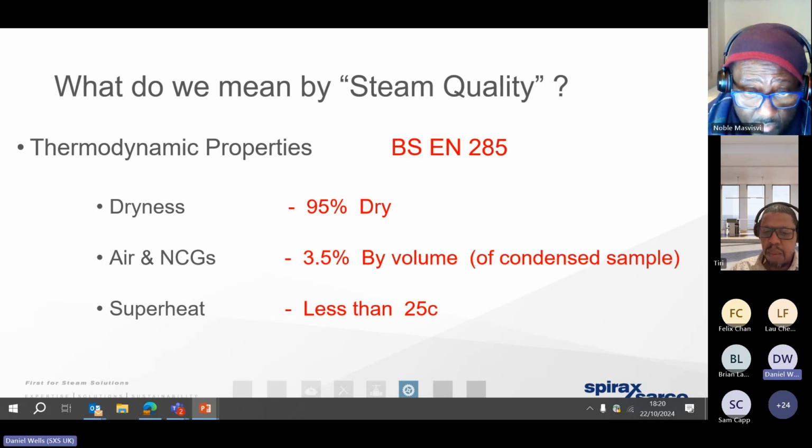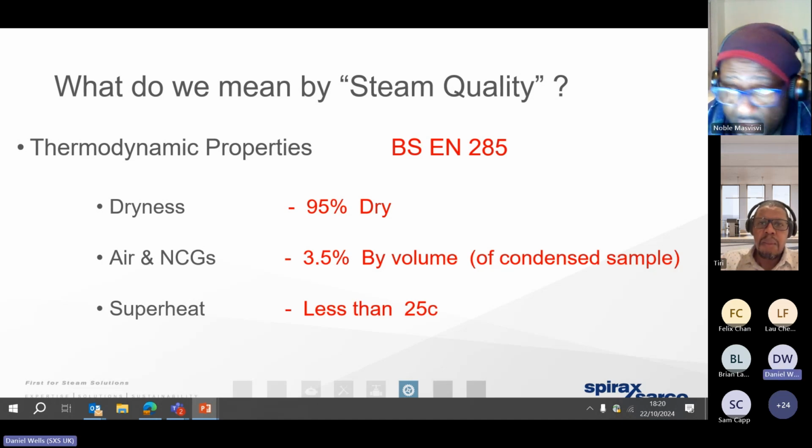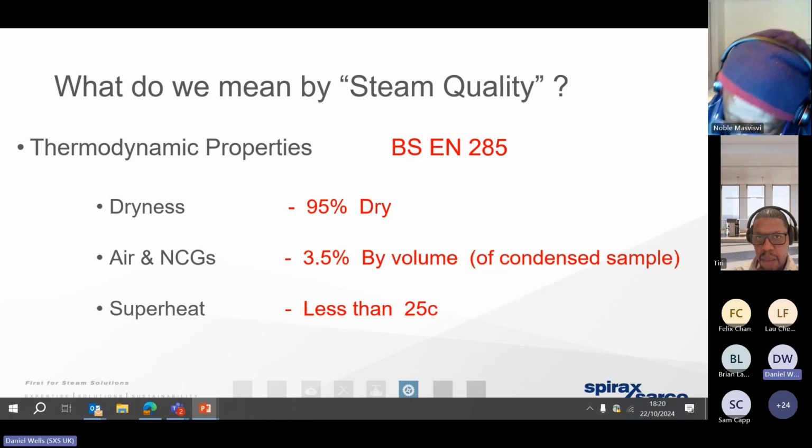We're also looking for less than 3.5% of air and non-condensable gases present in a sample of condensed steam. Why? Well, if we've got any more than 3.5%, we're going to have that barrier to heat exchange that we've spoken about in previous webinars.